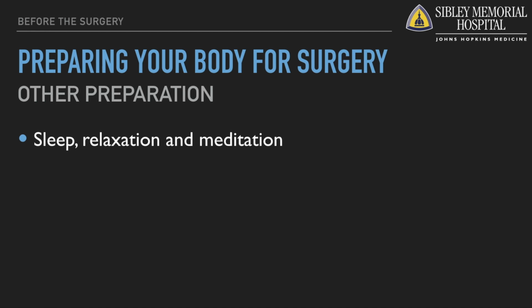The last one that I want to touch on is advance directives and having your affairs in order before your surgery. If you don't have advance directives, I or a social worker can help you complete a document called the 5 Wishes, or you can reach out to an attorney to begin the process.